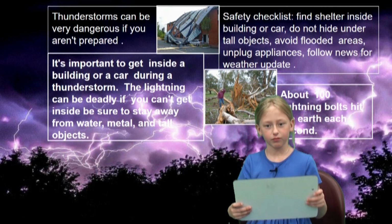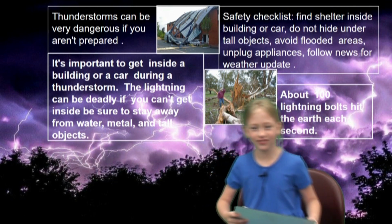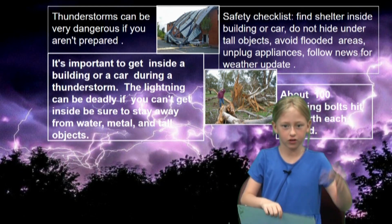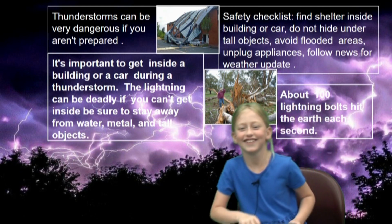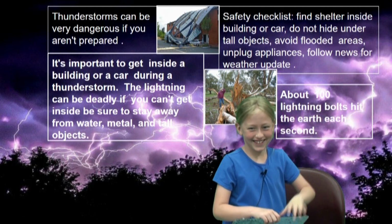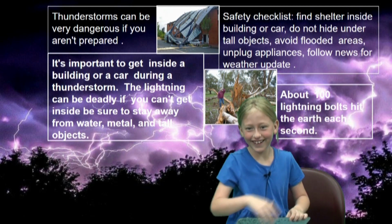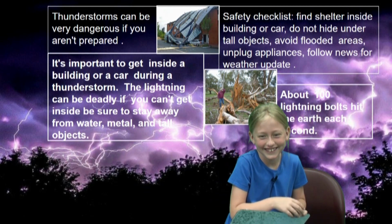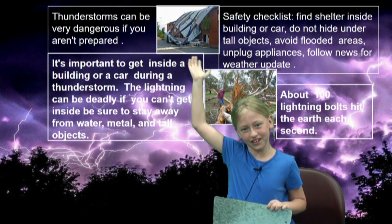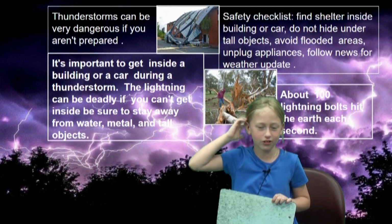But right here, you can see what thunder can do. Here, you can also see what thunderstorms can do.